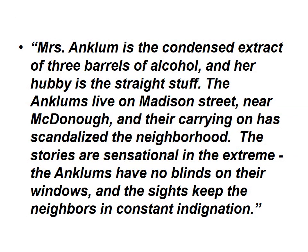It was Mrs. Jules Anklum, and the newspaper article rather unkindly says she is the condensed extract of 3 barrels of alcohol, and her hubby is the straight stuff. They were apparently local drunkards whose carryings on scandalized the neighborhood. I don't know exactly what the neighbors were seeing through those windows that had no blinds on them, but it was enough to create constant indignation. All rather unkind from a modern perspective.